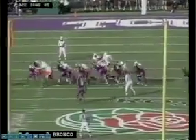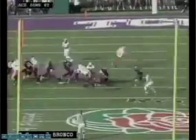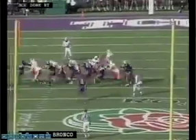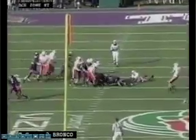Okay, here comes the free safety now. He's going to be there to play the cutback. The weak safety squeezing it down, he knows he can get the cutback or he can get the boot with it. Those are the plays I've got to defend.